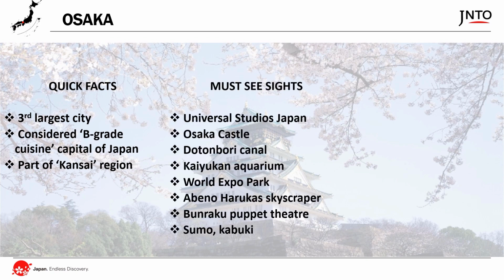Some must-sees in Osaka are Universal Studios Japan, Osaka Castle, the Dotonbori Canal, the Kaiyukan Aquarium, which has the largest single tank in Japan, the World Expo Park, if you'd like to get outdoors, the Abeno Harukas skyscraper, the tallest building in Western Japan as of this webinar recording, Bunraku Puppet Theater for some national heritage arts, as well as sumo and kabuki, which can be enjoyed, of course, in Tokyo as well, but Osaka too.